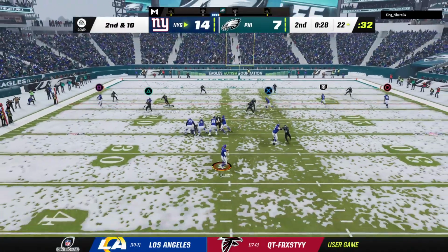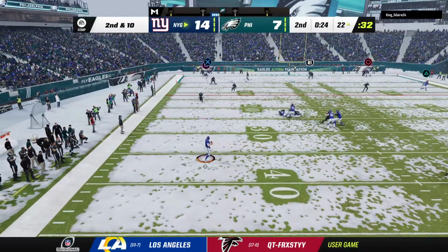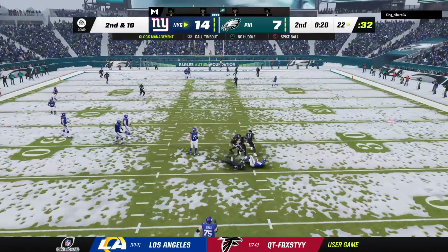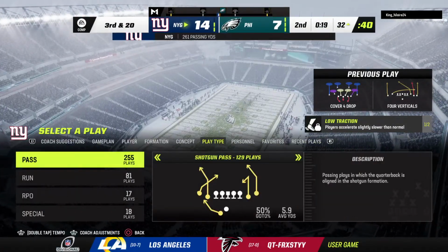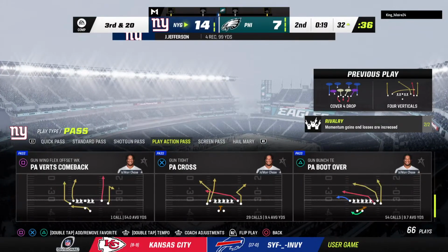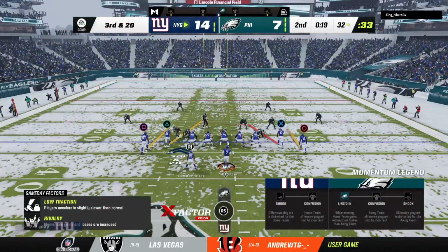To throw once more on 2nd and 10. Allen buying time to his left. And he's taken down, trying to do a little too much, getting outside of the pocket, and it results in a sack. And another long drive from the offense, but the defense is denying them the end zone. Nothing to show for the last drive offensively. They can't come away empty-handed again.